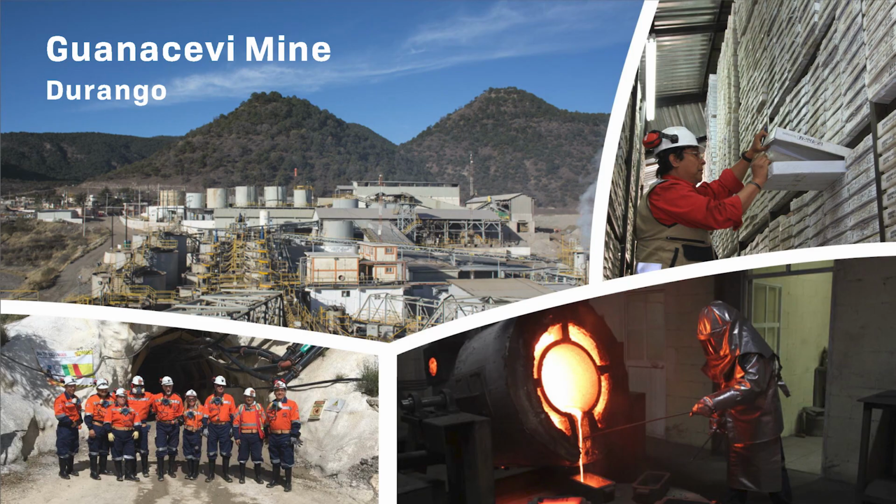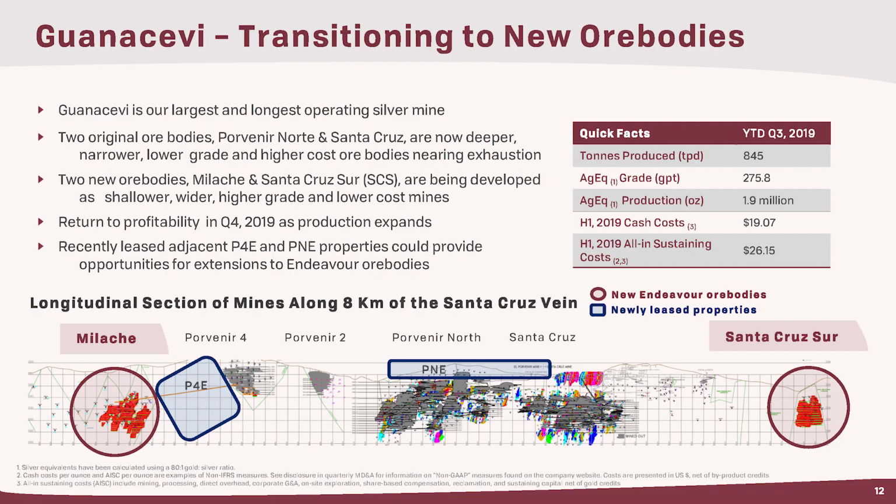And then getting into our operations very briefly, the Guanacevi mine located in Durango, this is our oldest mine, and for this reason has been underperforming and generating disappointing financial results this year. However, the key is that we have a plan in place to remedy the issue, and the transition is taking place this year. So what you're seeing in the black blocks represents 15 years of mining, and we're mining essentially deep, low-grade, high-cost ore bodies.